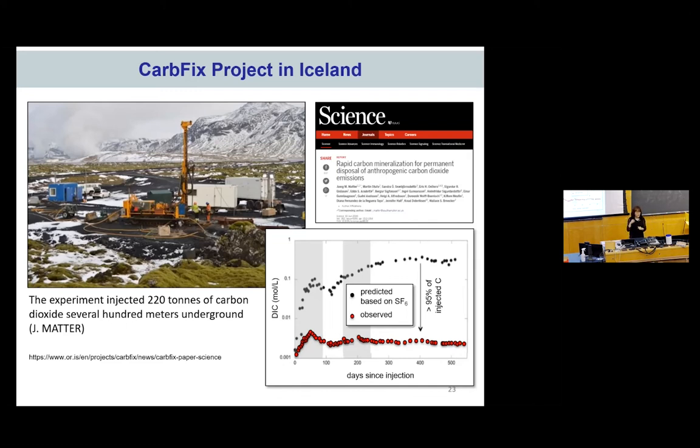But the new one, which we spiked with carbon 14, we should see that. So we checked, and we saw that all the SF6 came back, but not the carbon 14. So we got super excited. Maybe we did form something.